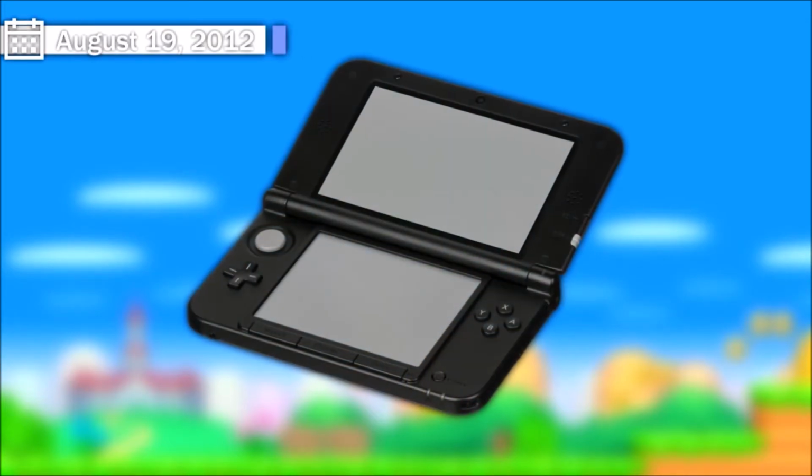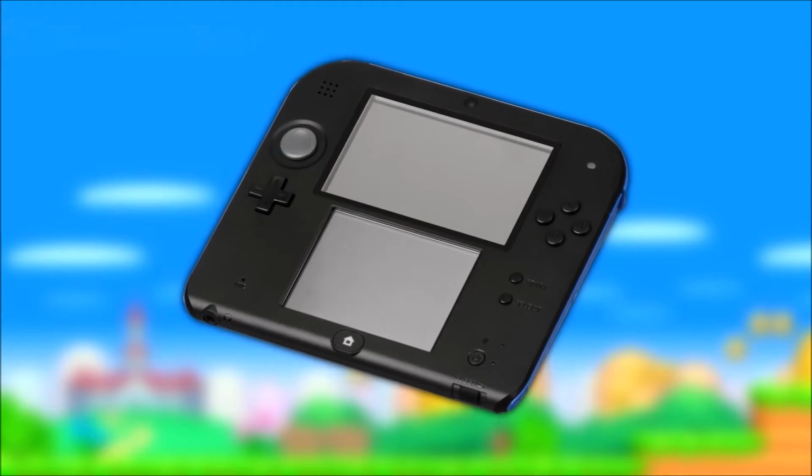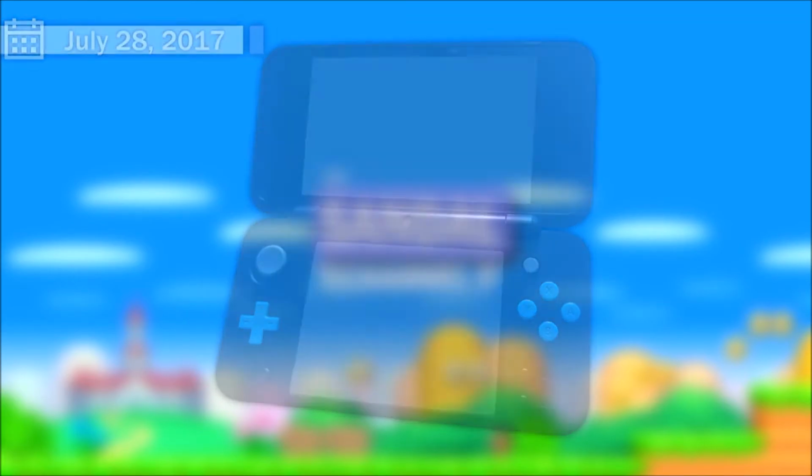And I think the 3DS probably has the most revisions out of all consoles. You have the 3DS XL, that's bigger, the 2DS, that is cheaper and doesn't have 3D, the new 3DS, that's more powerful, the new 3DS XL, that's more powerful and bigger, and the new 2DS XL, that is useless.